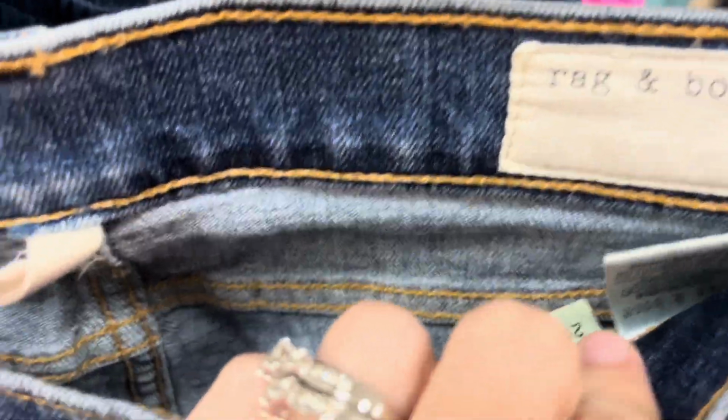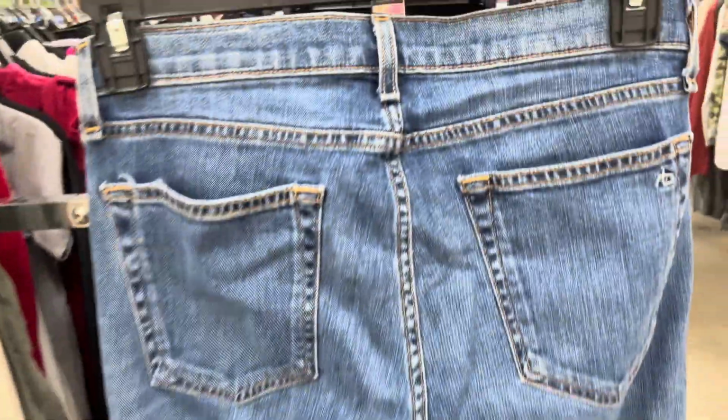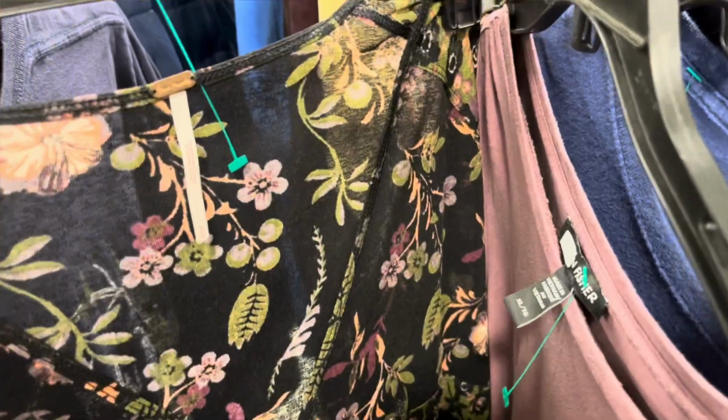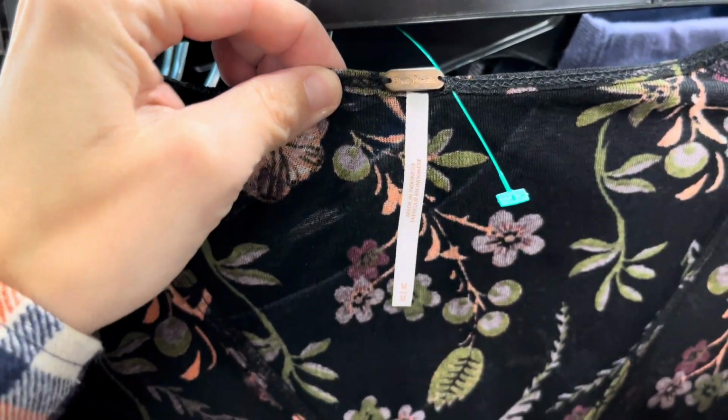So I'm just going to go back to the clothing. Rag & Bone. Okay, Rag & Bone. Should I get these? I know I probably can't sell them for more than maybe $18, but they're $4.25, so maybe I should give it a shot. They're cute and they're in really good shape. I just know that Rag & Bone is not all the rage anymore, but I think I'm going to get these anyway.